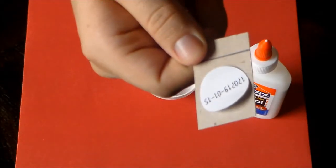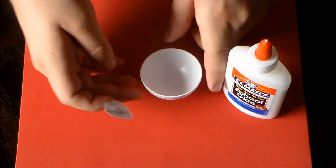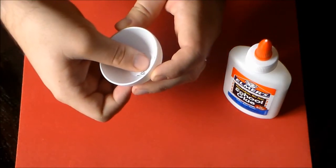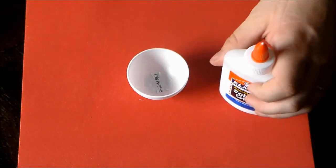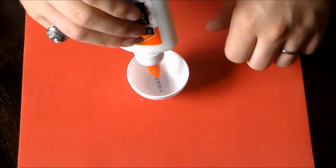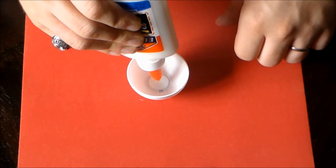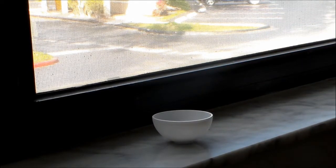The next step is to put the NFC chip into the bowl. So I'll peel it off my cardboard here, and then I'll place it in the bottom of the bowl. Then I want to press it down as deep as possible so it's easier to scan. And now I'll use my Elmer's glue. I'm going to pour that in to just above the edges of the NFC chip so that it grips the sides of the bowl and holds the NFC chip in place. Then I put it on the windowsill so that the sun can dry out the glue faster.